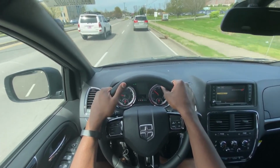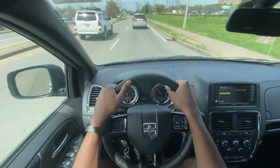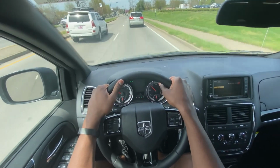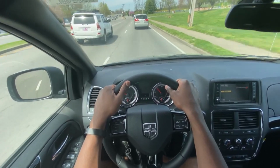Yeah, the ride is overall pretty smooth. And road noise is minimal. You have to actually try and listen for it to hear it.